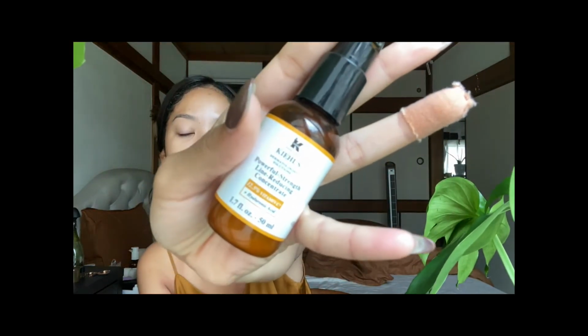After that, the most important part of my skincare routine, which I'm running out of, is another Kiehl's product. It's called Powerful Strength Line Reducing Concentrate with 12.5 vitamin C plus hyaluronic acid. Yeah, so this is running out. Vitamin C serums are just expensive, but they're good. I put it on my forehead and my wrinkle line right here. You're not supposed to put this near your eyes because it's active. It's alive. When you rub it, it has this weird warmth, and I just don't feel like that's safe to bring around your eyes.